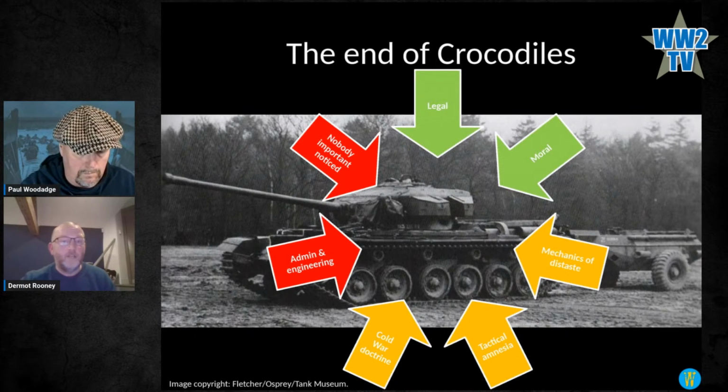So why did Crocodiles end? A lot of people say, well, flamethrowers are illegal, and they're not. They are frowned upon under Protocol 3 of the Convention on Conventional Weapons, brackets flame. I think that's the wording of it. So they are usable, but you're not supposed to set fire to things from the sky.